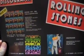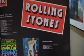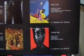This one came with a little poster inner sleeve to promote the other albums on Rolling Stones Records. Some of it is in Spanish, some of it in English, and more albums on the back. The inner sleeve of this one is white but with black lettering for the song titles and the words on both sides.